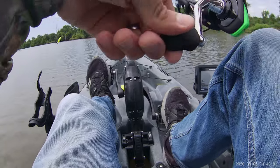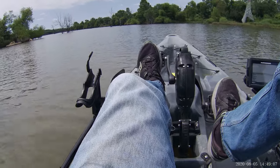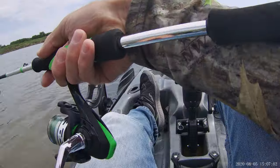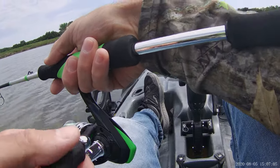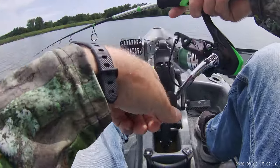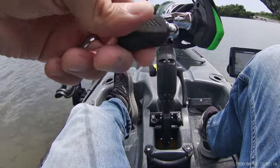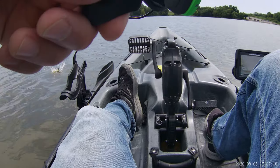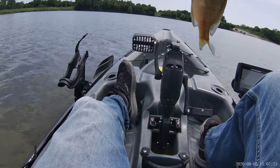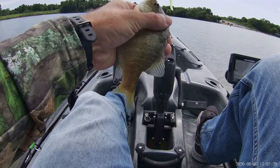Gotcha. There's a crappie. There's one. That's what we're after. Maybe. Maybe a big bluegill. Yeah, it's a big bluegill. I'll take it. It's been a while since I had a fish. He's an eater.